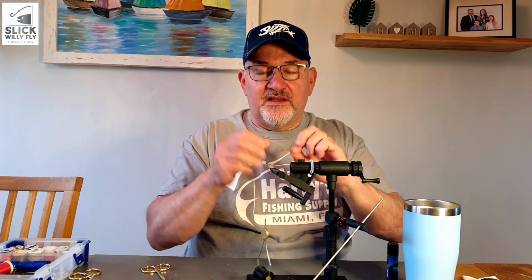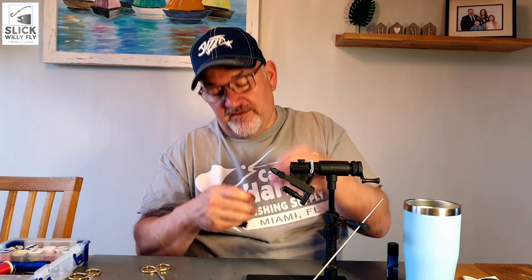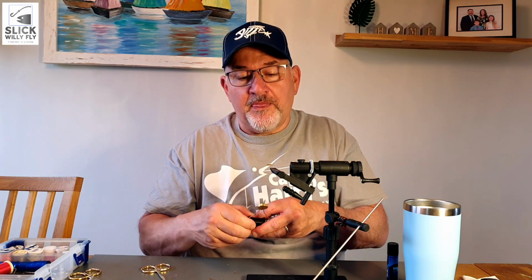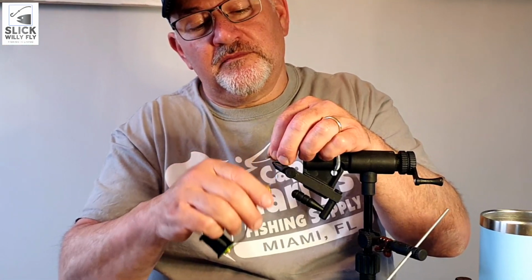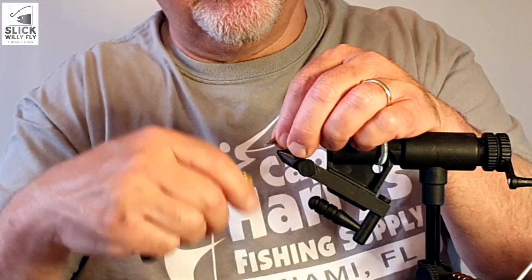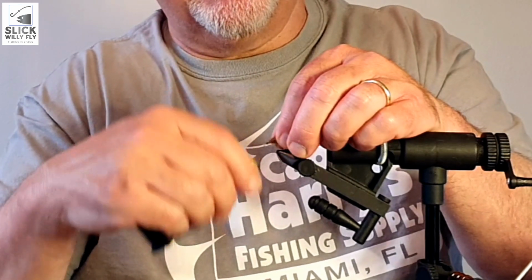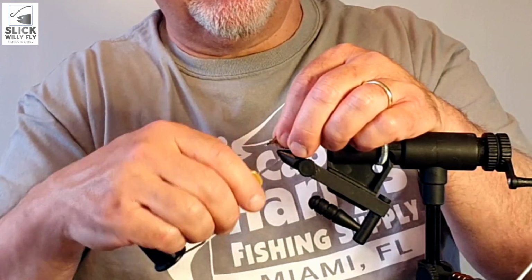Every feather has an inside and an outside, like I say. So I want to put this feather inside towards the hook shank. So I'm going to give it a couple of wraps. Lock it in good. And I got nice and lucky there that I don't have to trim anything. There's no tag end remaining.